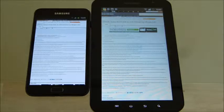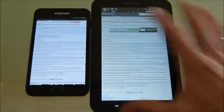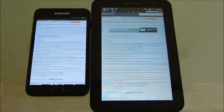Okay, so there's the Galaxy Tab against the Note. That's just the original Galaxy Tab, not the 7 Plus or the 7.7.